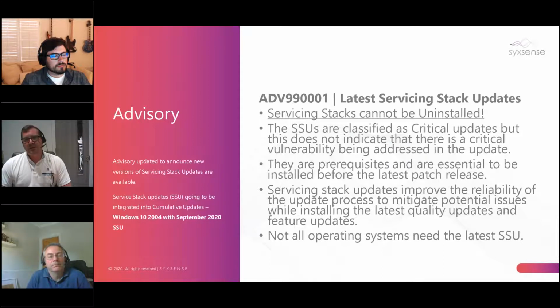If you're on Windows 10 2004 feature update, from that point onwards, servicing stacks will actually become part of your cumulative content. So as you get a patch from Microsoft, it will automatically include the servicing stack as long as you're on 2004 feature update onwards. Any operating system before that, you do need to make sure that you install the servicing stack before the patch. It's very important.